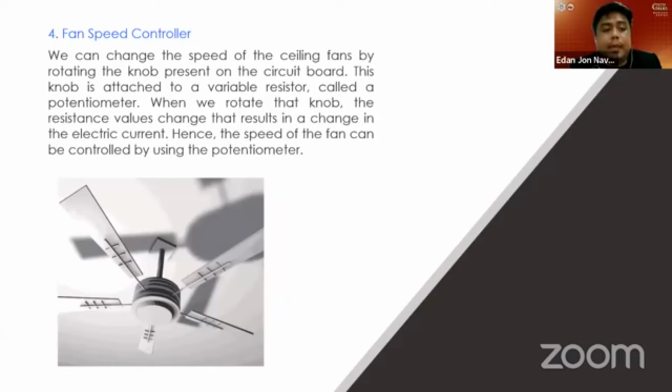Then another example is the fan speed controller. We can change the speed of the ceiling fans or electric fans by rotating the knob present on the circuit board. This knob is attached to a variable resistor called a potentiometer. When we rotate the knob, the resistance value changes, which results in a change in electric current. Hence, the speed of the fan can be controlled by using the potentiometer. So, nagamit na naman natin yung isang type ng resistor na tinatawag nating potentiometer. Na-adjust niya yung speed ng electric fan.